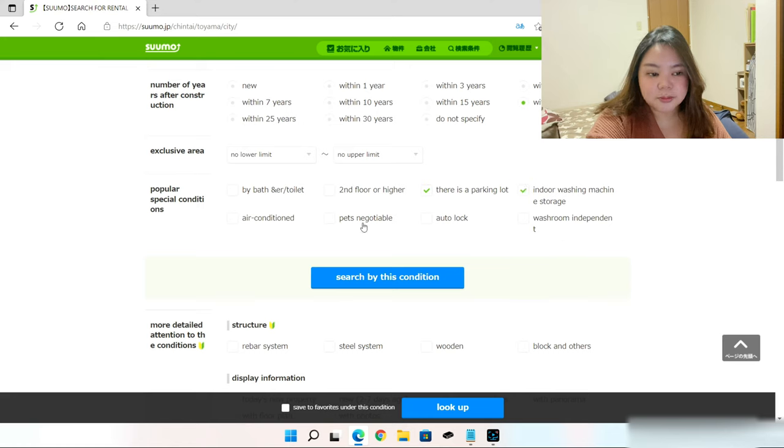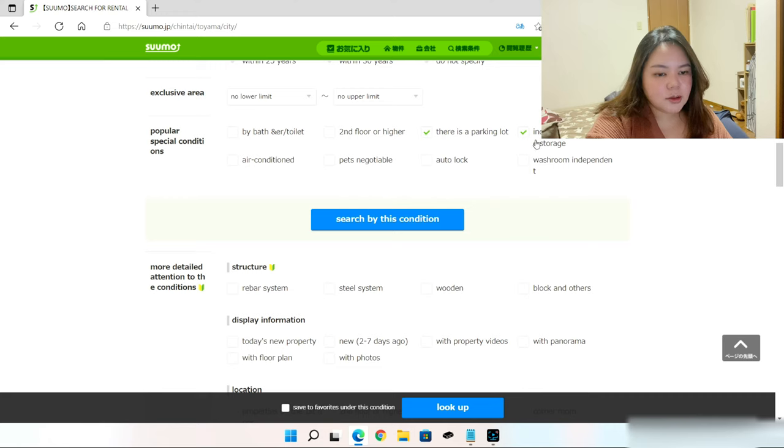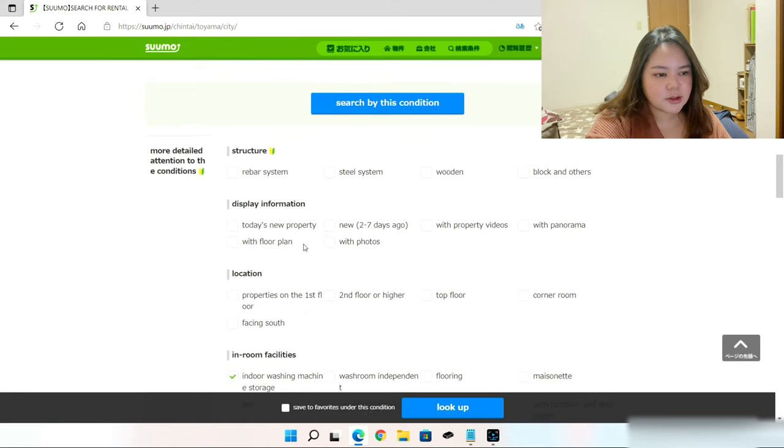Washroom independent, pets negotiable. So if you're moving in with a pet, I think it's very important that you click this, because some apartments are not really negotiable when it comes to this matter in particular. If they say they don't accept or they don't allow pets, then you cannot do anything about it. So make sure to click that when you're looking for an apartment and you have a pet. Okay, so we want this. This one is not necessary. Of course, we want this. That's not necessary too.